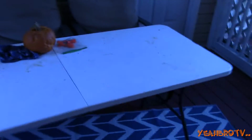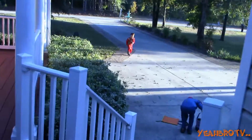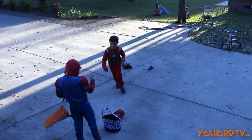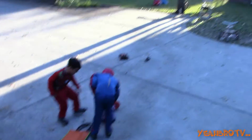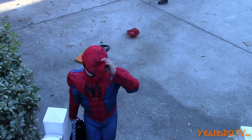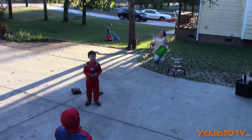This is the carving station. I actually used a Dremel for one. It's Iron Man without his mask on. Iron Man. There's Cleopatra. Okay, you don't want to wear your gloves, just leave them right there on the step. I'm taking a video. I can fly! You can fly? I wish.